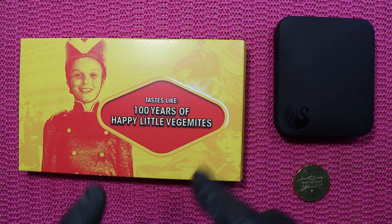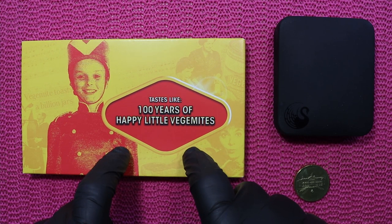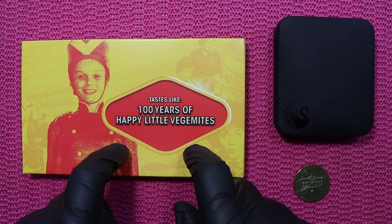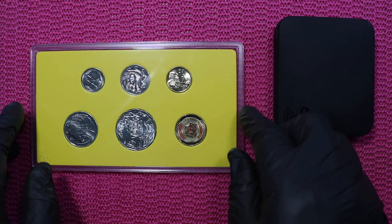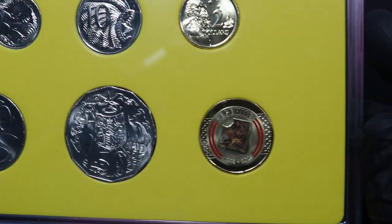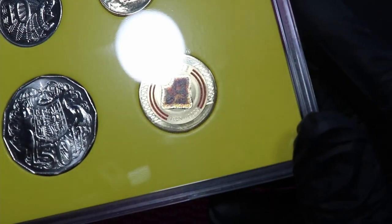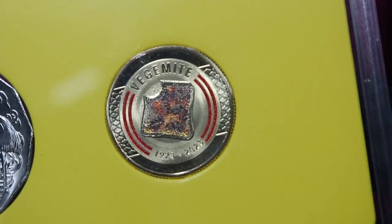The second set I bought is the Vegemite year set, and that was on sale for 33 Australian dollars, and that's roughly 20 euros. And here it is. So it is the BU set. And the special coin in this set is the colored Vegemite coin. Can I zoom in further? Yeah, there we go.